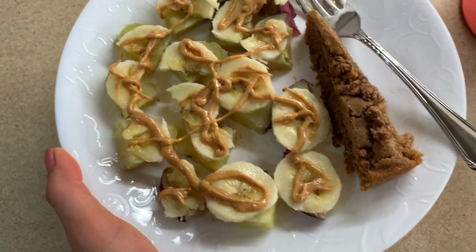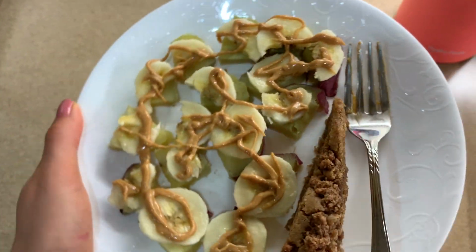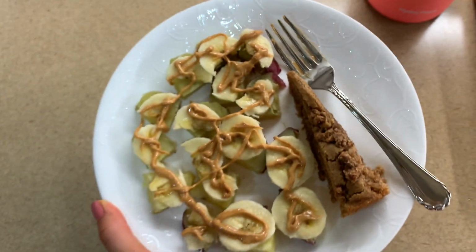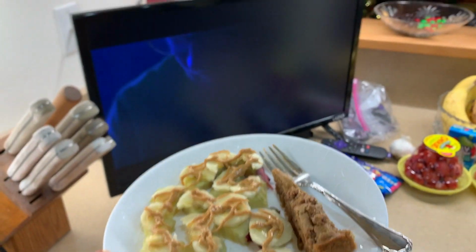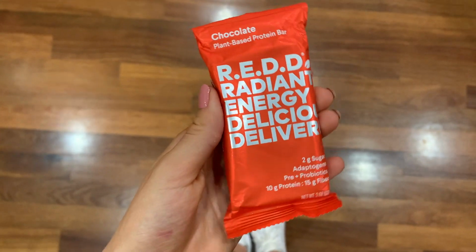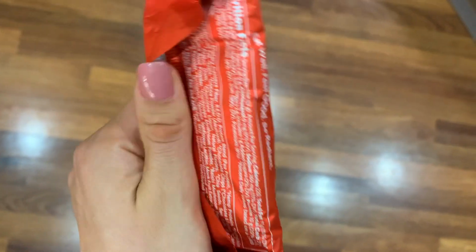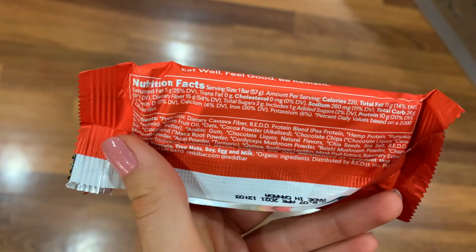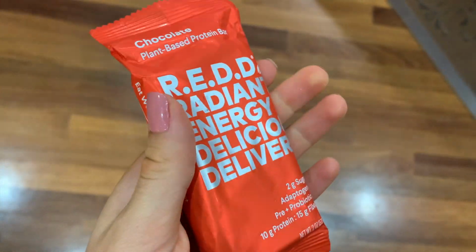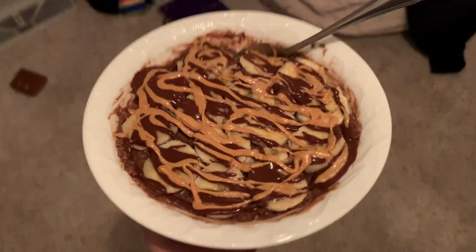And then for dinner, wow, didn't see that coming. I know. I had a Japanese sweet potato with peanut butter and banana, and then a little slice of my scones. And I did that while watching Wheel of Fortune. And then I was still hungry, so I had a chocolate Rx bar as more of a dessert, later night kind of situation. I'm showing you the nutrition facts. I love these. They're super good.